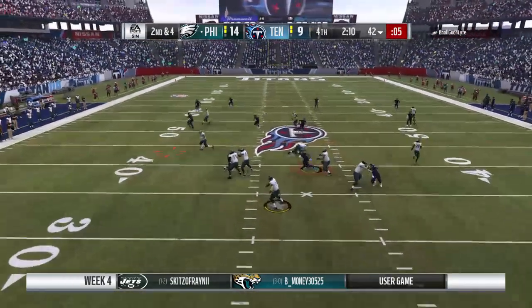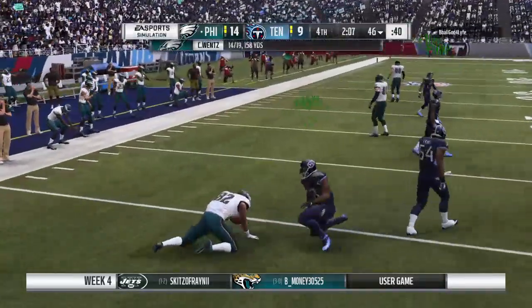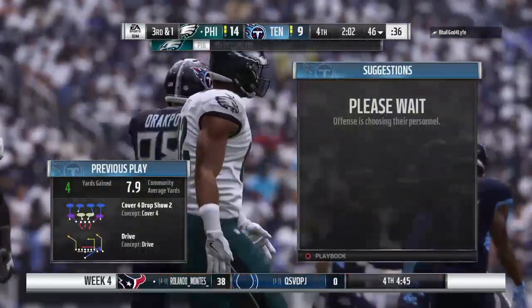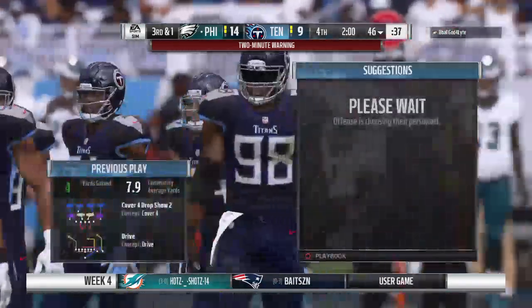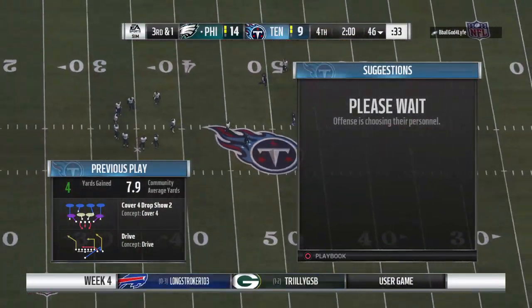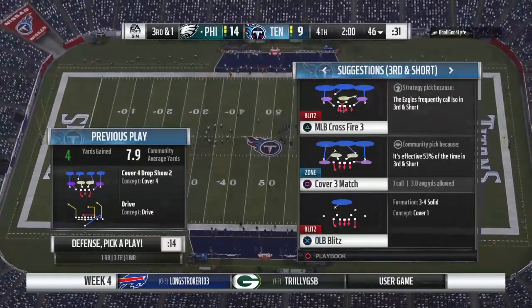On second down, here's Wentz. Complete left side, the tight end Rodgers. And he'll be taken down at the 46-yard line. 4 yards on the completion, and it sets up a 3rd down. Time for a break. We'll come back, see what transpires after this.